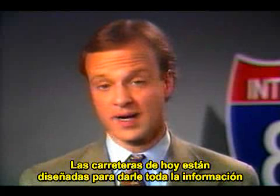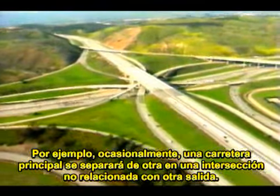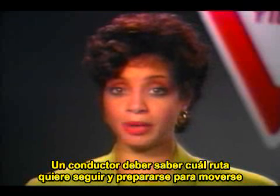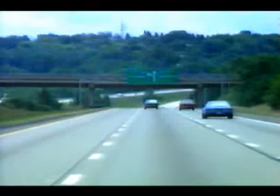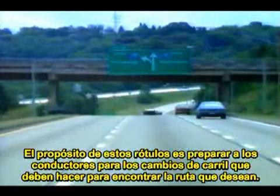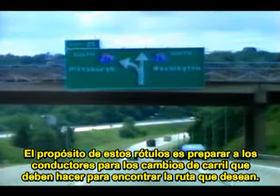Today's freeways are designed to give you all the information you need to make the quick decisions necessary for freeway driving. For example, occasionally one major freeway will separate from another at a junction not related to another exit. A driver must know which route he or she wants to follow and be prepared to move right or left to continue on to the chosen destination. These branchings are usually marked well in advance by diagram signs which show how the ramps are laid out. The main purpose of these signs is to prepare drivers for the lane changes they must make to find their chosen route.